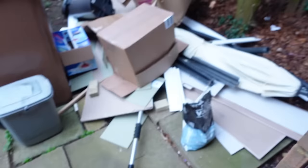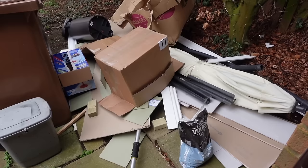I've also managed to make a dumping ground outside. It's not very aesthetically pleasing, but I've just put everything out here, and I'm going to get Rob to take all of this to the tip as well at the end of the week when he's back.